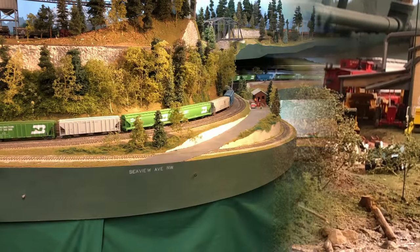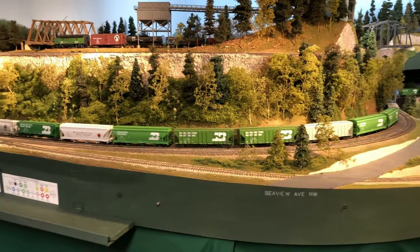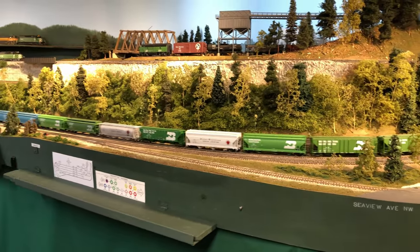Grain train. And here we have the grain train continuing south from Bellingham to Seattle.